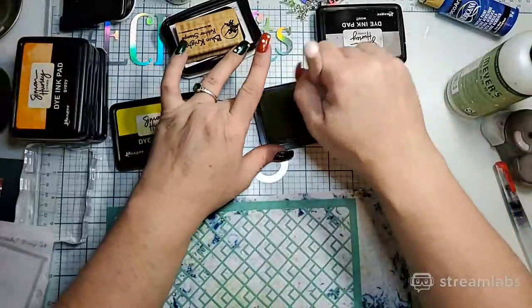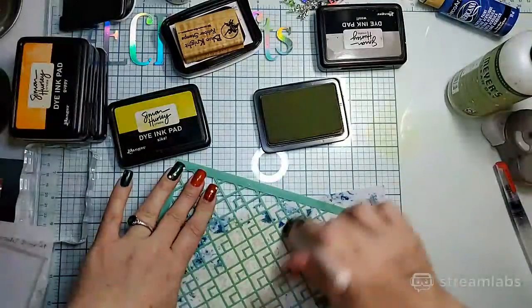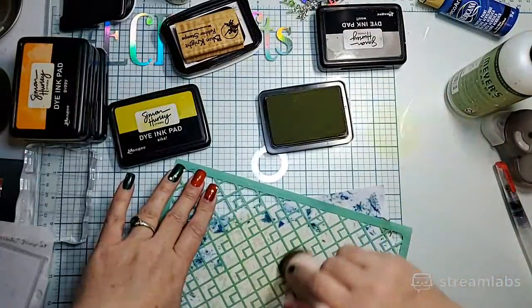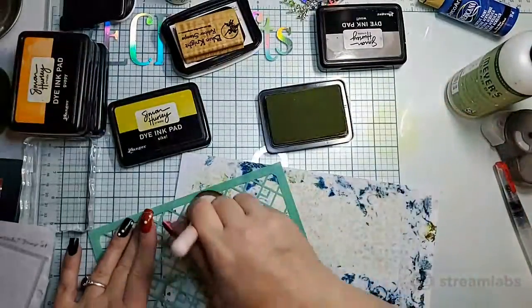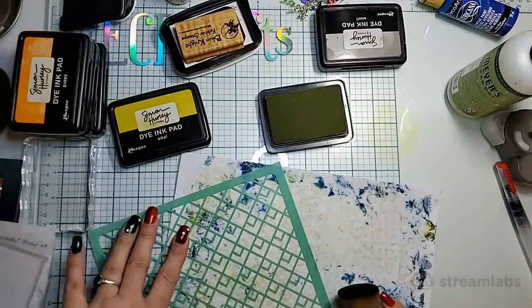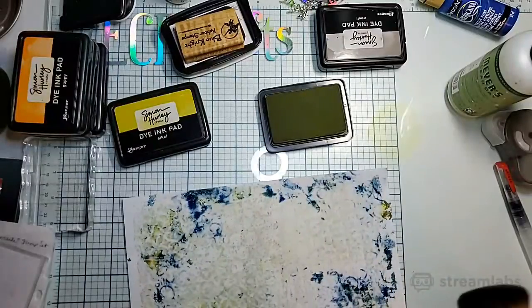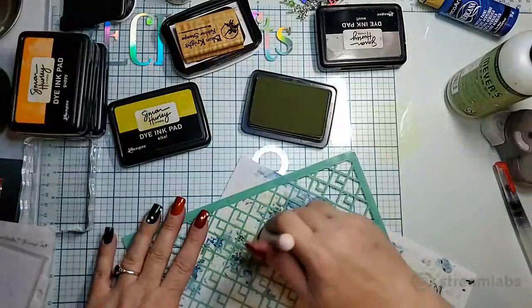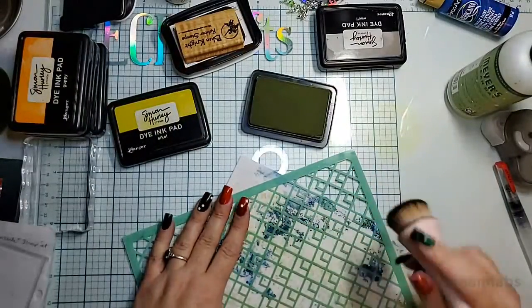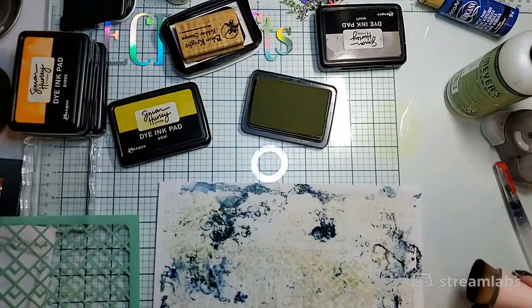I'm gonna cover that spot so I don't put my ink in there. Oh, just love that. And you can go as light or as dark as you want. And that's what I love about the Simon Hurleys. Granted, I don't really have any others to compare it to, but thus far, they do exactly what I want. If I want a super faint, it goes on faint. If I want to build it up and make it rich, it builds up and it gets rich.